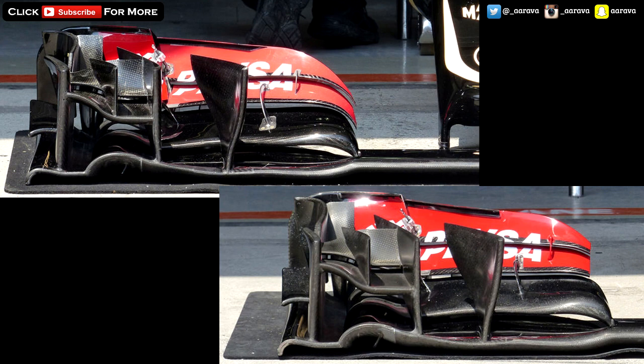We're now going to move on to Lotus, another team to do quite a big change on their front end. They've changed their front wing. The bottom right is the old front wing, so you can see straight away that on the new one on the top left, the actual main wings, where the red wings are, are much longer, swoop down and curve a lot more, whereas the old ones kind of stopped short.